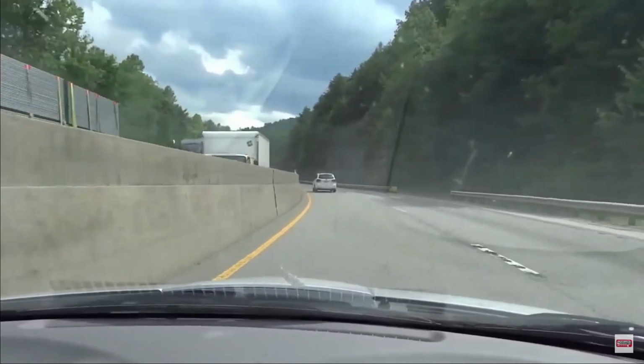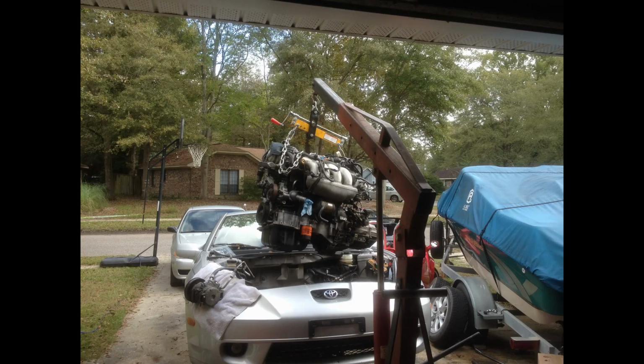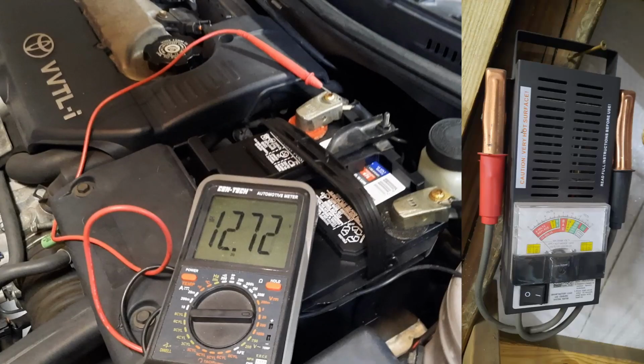But after I got back, I went ahead and replaced the battery, and it was then that I realized that my check engine light was gone. I didn't have a problem with P0420 codes anymore. So anyway, it fixed my problem. Maybe it'll fix yours. Test your battery, see what happens.